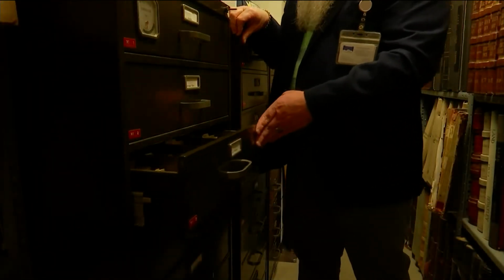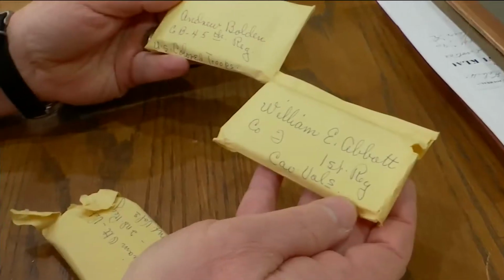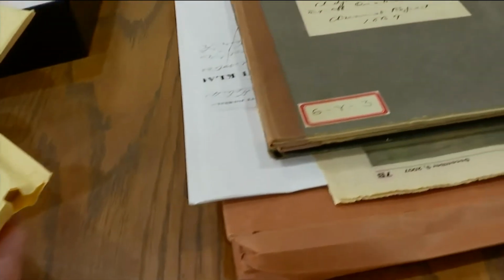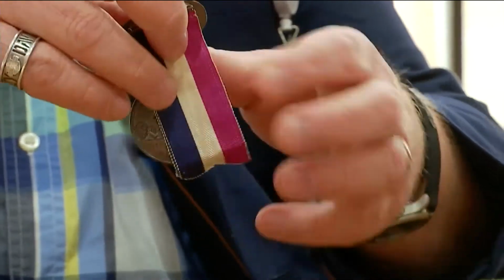3,367 to be exact. The unclaimed medals are stored under lock and key at the Cultural Center on the grounds of the West Virginia State Capitol. The stories behind some of these, though, are hard to believe. According to Markham, about 4 medals are claimed a month. He says advances in technology have certainly helped.